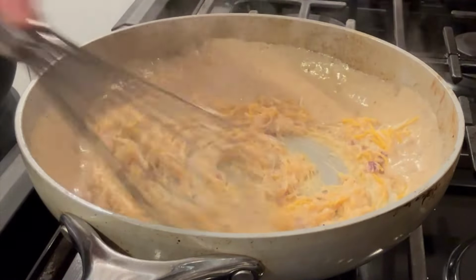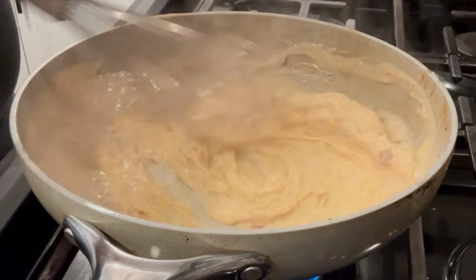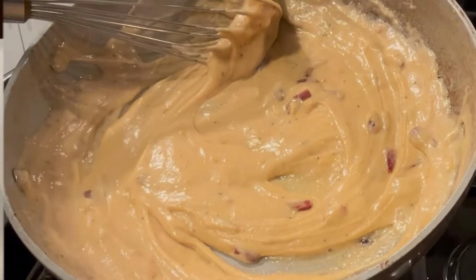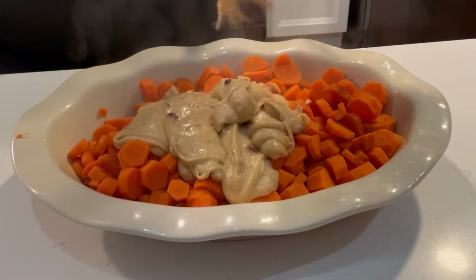Now, if you've ever made a cheese sauce from scratch, you know that you can thin it out as much as you want or leave it as thick as you like. This one was a little on the thicker side, but like I said, it worked out just fine. You could thin it out a little bit more though if you desired.